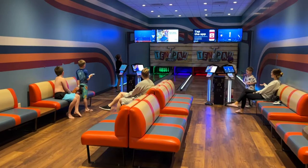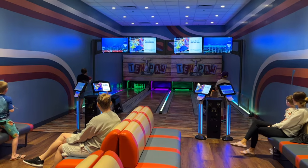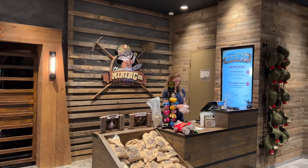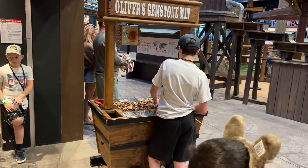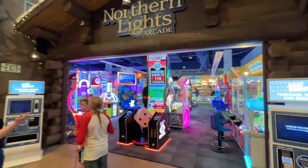Next, we have Ten Paw Alley. So a little bowling alley that you can come in here and pay. I think they said it's $7 a person for if you want to come use their little bowling alley. Here at Oliver's Mining Co., this is where you're going to have that mirror maze there at the Moonstone Mine. But they also have some mining things that you can purchase here, as well as like a little gemstone fill-a-bag type thing.